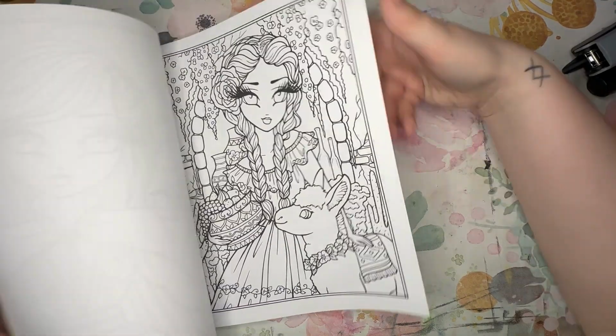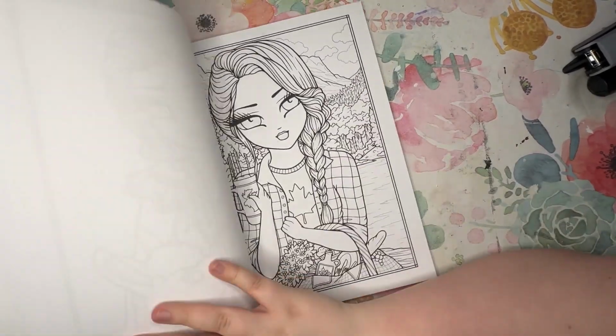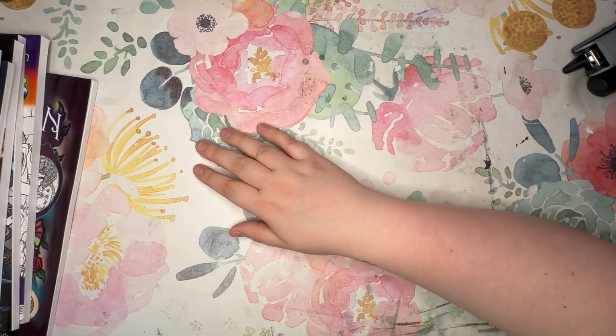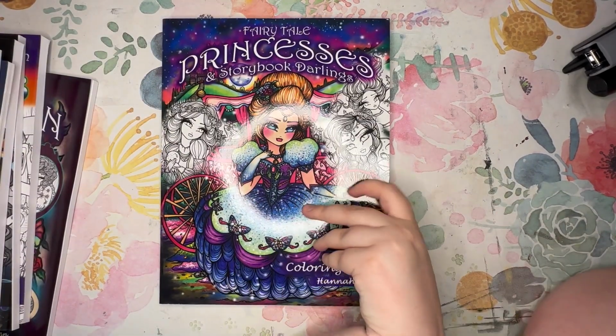Oh, they do have a Canada page. That'd be fun to color. Maybe I should color that one. Okay, yeah, so Whimsy Goes Around the World. Then we have Fairy Tale Princesses.